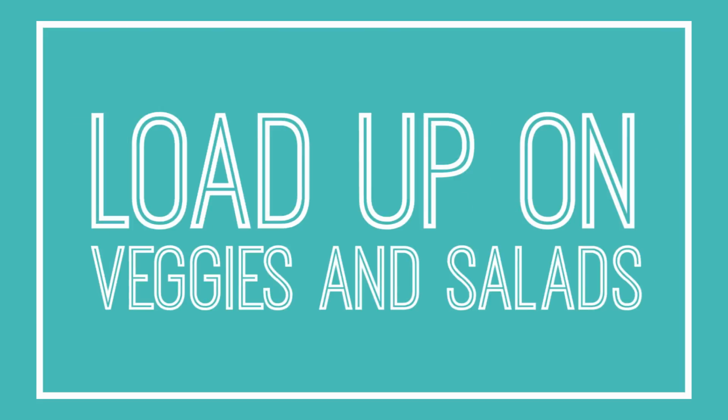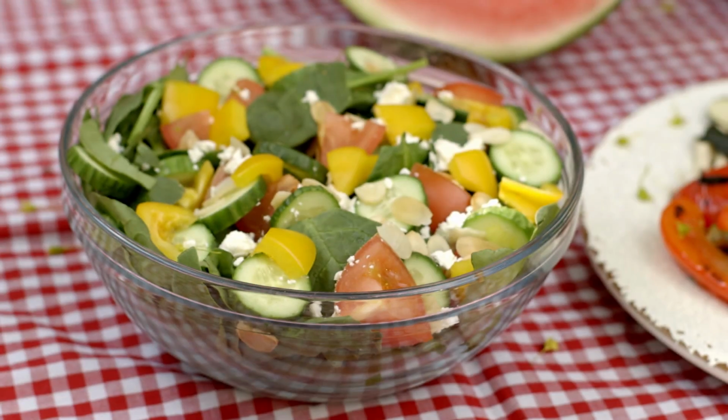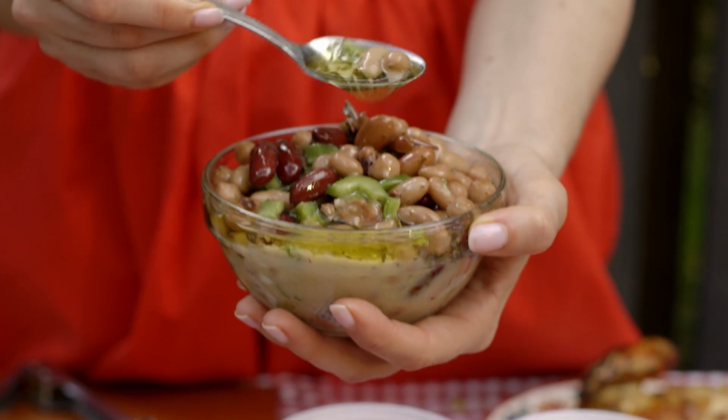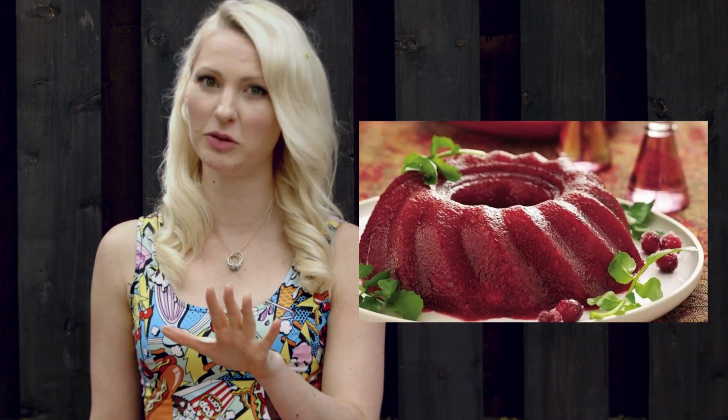Tip 2, load up on the grilled vegetables and the green salads and try to take it easy on things like potato salad, pasta salad, and even bean salad, which, believe it or not, can pack quite a lot of extra oil and sugar. Oh, and the biggest no-no? Stay away from that jello salad that Aunt Sue makes. I don't even know where she got that recipe, but God help anyone that has to eat it.